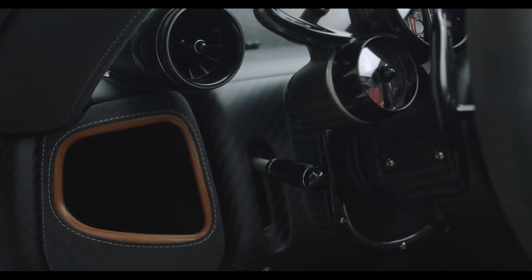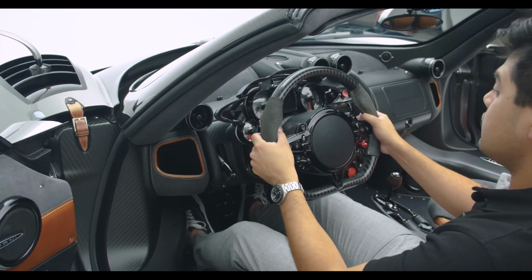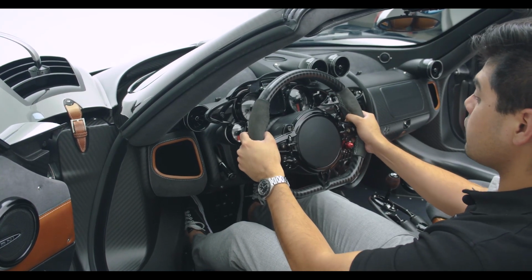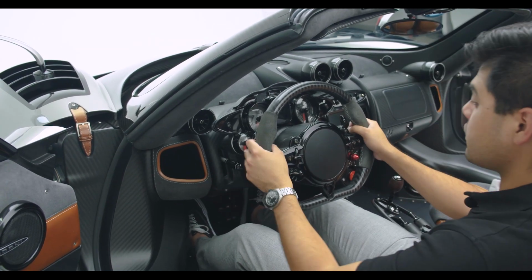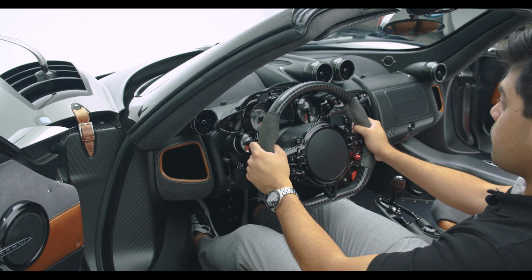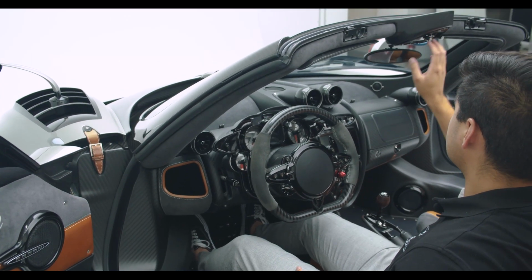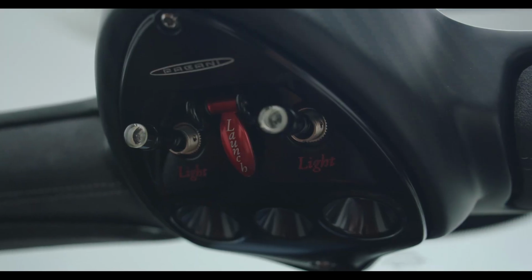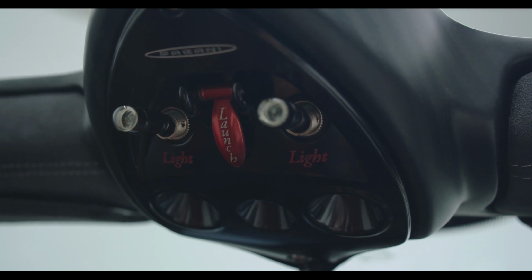And then to adjust the steering wheel and the height of the cluster, there's a lever right here that you would push down, and then you can adjust the steering wheel however you see fit. And then to lock it in place, just raise it up again into your perfect driving position. Last but not least, in the interior, you do have a launch button right here at the top, as well as 2 light switches.